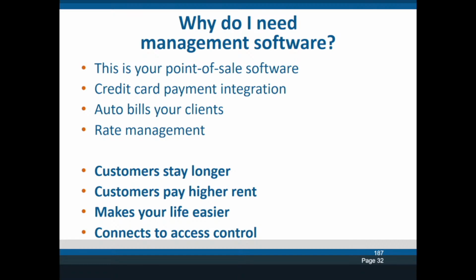It's your point of sale software. This is where you track what's in all of your units. It's your billing. We believe that credit cards are an essential part of running a storage business. When you have credit cards, you have a better way to frequently raise rates over time. You don't need to worry so much about that. People stay longer with credit cards. They pay more on time when it's automatic. So you definitely want to stay with that.